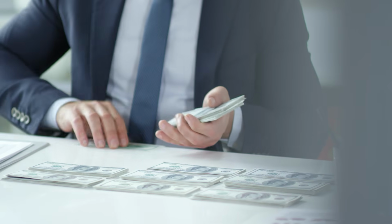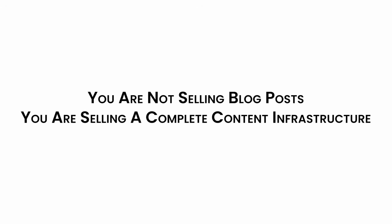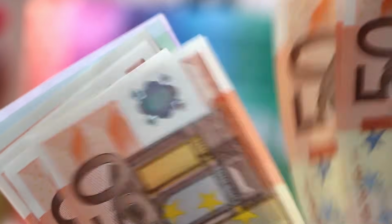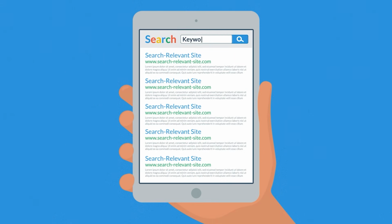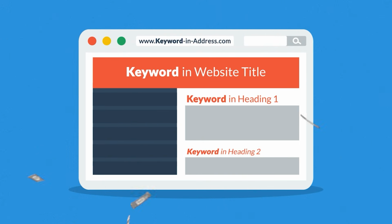Now let me talk about the money angle, because this is where things get very interesting for freelancers and small agency owners. Think about what you are actually selling when you package this for a client. You are not selling blog posts. You are selling a complete content infrastructure that runs on their existing WordPress site for under $30 a month in operating costs. You charge a one-time setup fee to build and configure the system. You charge a monthly retainer to manage the agent, review the output, and keep the strategy sharp. Your client gets steady traffic growth, fresh content, and a maintained site without doing any of the work themselves. You get recurring income from a system that largely runs itself once it is set up.